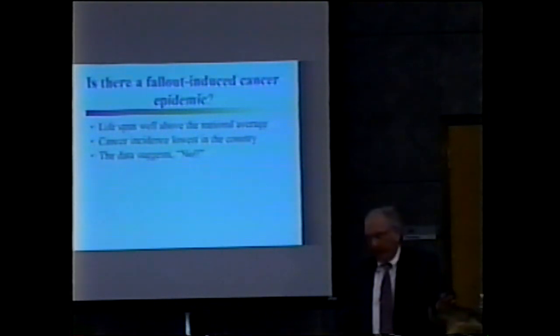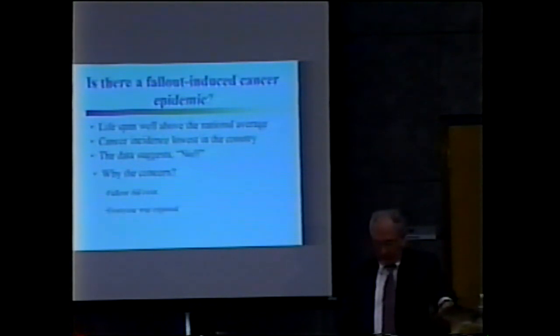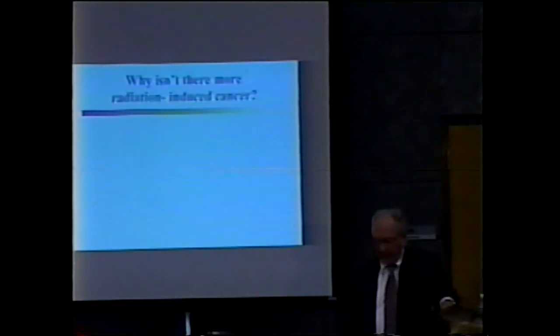Now, is there a fallout-induced cancer epidemic? Lifespan is well above the national average in high fallout areas. Cancer incidence is among the lowest in the country. The data suggests no. Why the concern? Fallout existed. Everybody was exposed. And now the government is paying people if you get the right kind of cancer and live in the right place. And so in a sense, they've admitted to it, haven't they? I've often wondered why they did that. One reason is it's a lot cheaper to pay it off than to fight it.